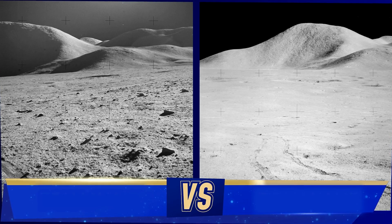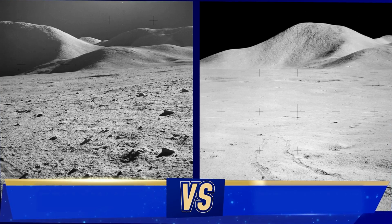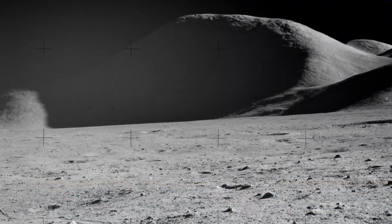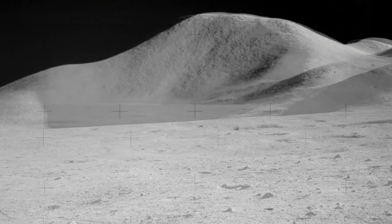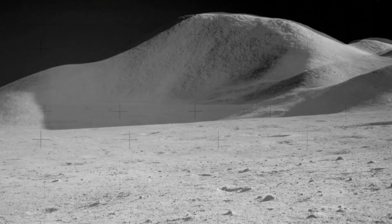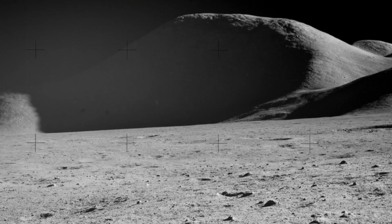Okay, but one question. Is this the same EVA? They're on EVA2, I believe, aren't they? I took all these photographs from EVA2. So if that's EVA2, then that's probably maybe 4 hours difference maximum that they could have been out there. Well, let's say 6 hours total. Okay, how can the sun change in 6 hours?